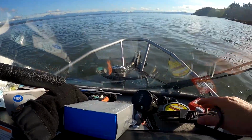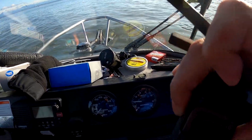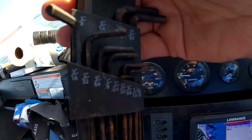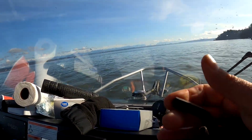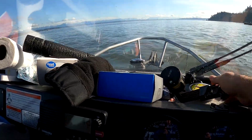So I instinctively make sure I've got this thing on board when we go anywhere, and I want to say it's a 5/16, and it's a 5/16 Allen wrench for use on the Maxwell winch, and that will tighten your line up and let you get in.